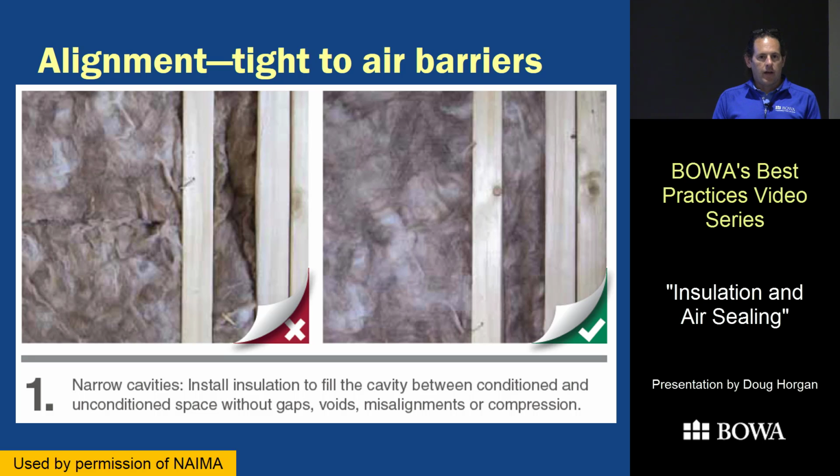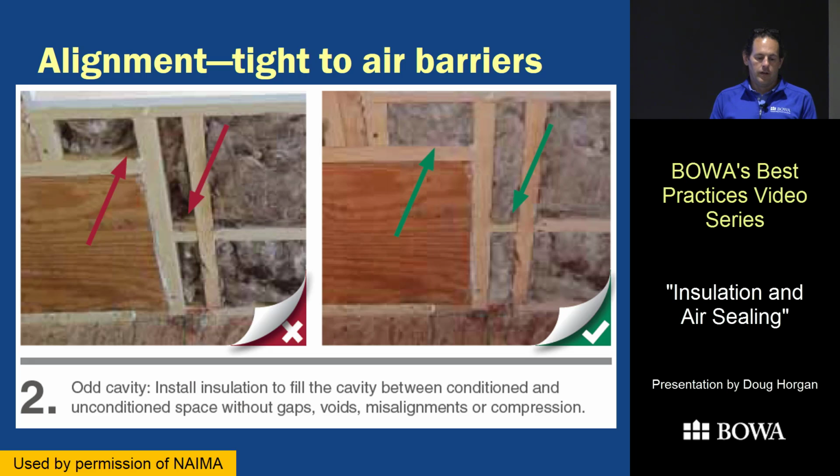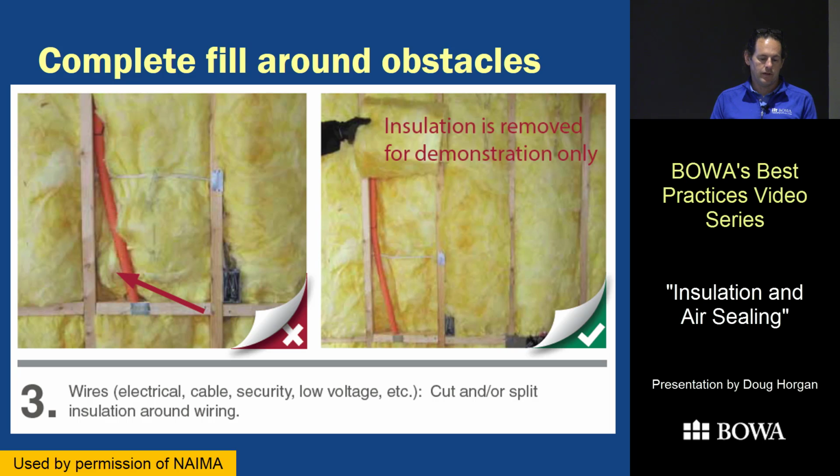Same thing with a small cavity. Sometimes you see this, you have a 2.5-inch cavity and the installer cuts maybe a 4-inch piece and kind of jams it in there. Then there'll be a big space between the face of the insulation and the drywall. Instead of that, we want to do what's on the right here, cut the piece the right size and have it completely fill the cavity out flush with the drywall. Same thing here. Just do a nice neat job so it's all flush out to the face of the cavity.